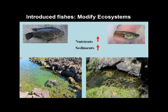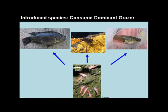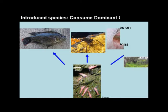The tilapia and poeciliids have been shown worldwide to really affect ecosystems because they add to sedimentation, in some cases nutrient loading. In the case of our pools, we have very good evidence that they're eating the dominant grazer. And so I've been drilling into this question because before I start overlaying sea level rise, I wanted to understand the real effect that these introduced species have on the pools today.